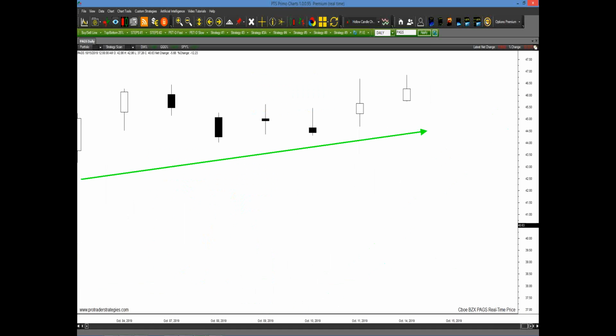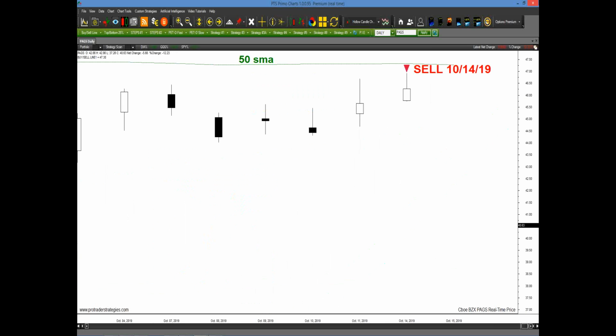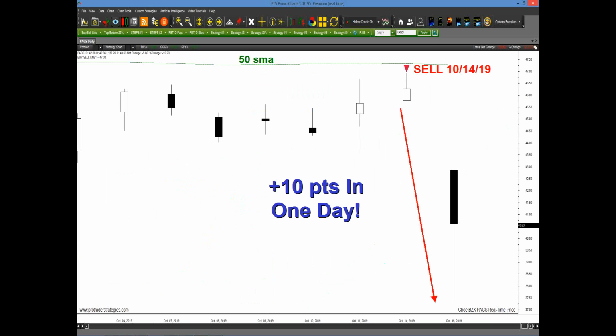Let's look at another scan, all right? This was in PAGS. Now, before you scanned, you would have looked at this and said, well, we're in an uptrend. Higher highs, higher lows. Are we in an uptrend, though? We're just in a bounce in an overall downtrend. This is a selling opportunity. So you would have scanned for this, and you've seen that the scan came up with a sell in mid-October, just last month, and a 10-point drop in 1 day, okay? Could have scanned for this.